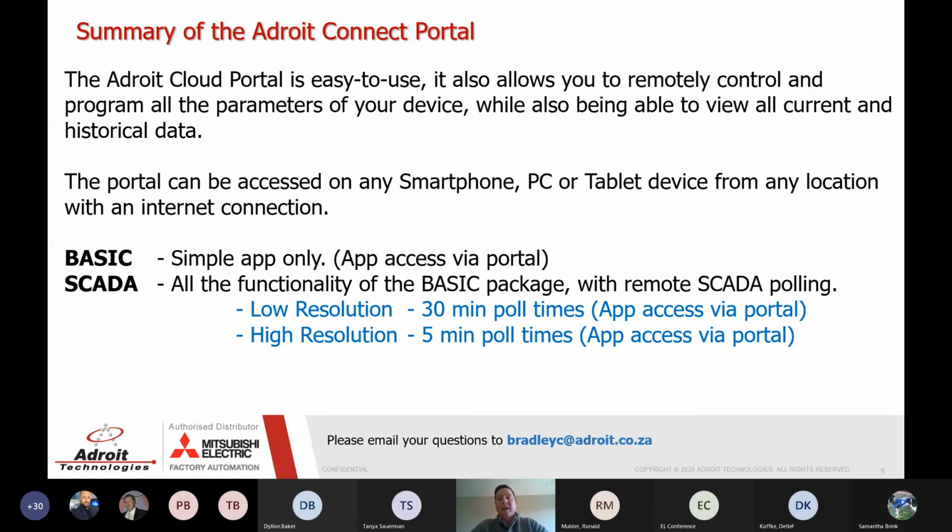So the summary of the Adroit Connect portal. Basically, you have access from any smartphone, PC, or tablet, from any device with any internet connection around the world. So it's summed up to any serial device. Again, we are looking at different options. We've got the Modbus Serial. I think they're looking at Ethernet options now. We've got 2G and LTE, but we can touch on that a bit later in the demo.